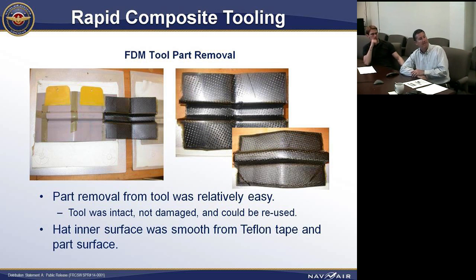You're able to pull those parts out of the autoclave and separate them from the tool, and we got great quality parts, very complex. We put them through NDI: no voids, no disbonds, no delams. So we kind of proved this process works for us. The tool was intact and could be reused again, for that matter. The only concern we had was coefficient of thermal expansion differences between the composite and the tool.